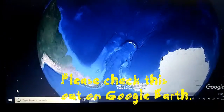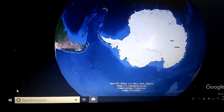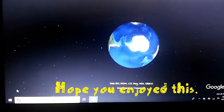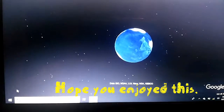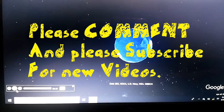So this right here is me zooming out slow so y'all could get a fix on where to go. Now y'all not gonna have these little dots to go by, because those are my pins, but right there's Antarctica and the tip of South America, and it's right in between them. Y'all can't miss it.